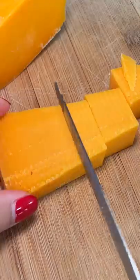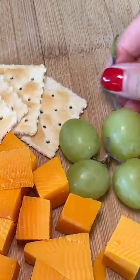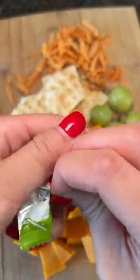charcuterie board with it? I rummaged through my brother's pantry and found saltine crackers, some grapes from the fridge, spicy shredded squid, and I found this mini matcha Kit Kat bar from my backpack. The board is a beauty, isn't it?